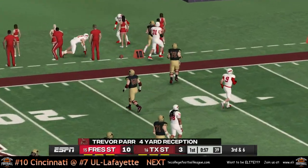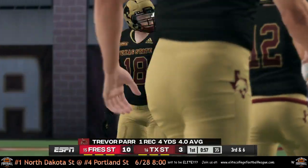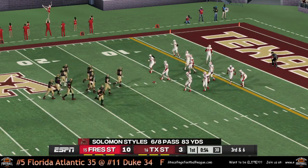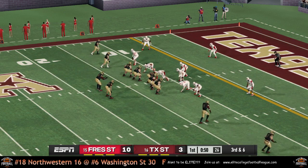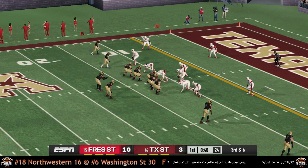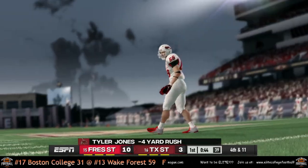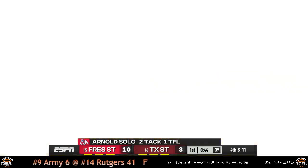And he's shoved out of bounds around the 4-yard line, a reception by Parr. Brings up 3rd and 4. From the 12-yard line, 3rd down. Shotgun formation, 2 to the top, 2 to the bottom. Back in the backfield. He's going to hand the ball off, but he gets met in the backfield for a 4-yard loss. Brings up 4th and 11.